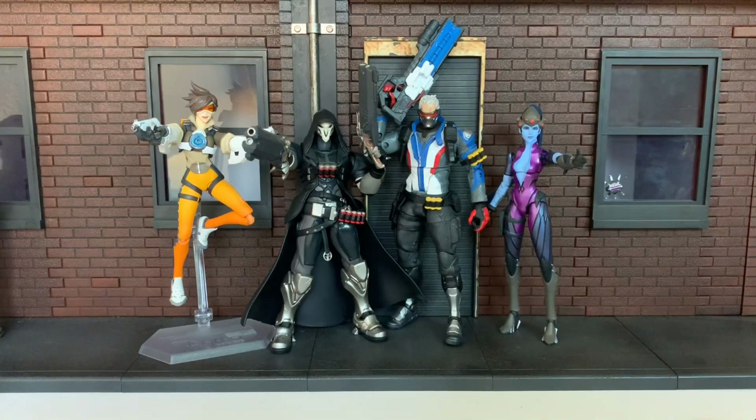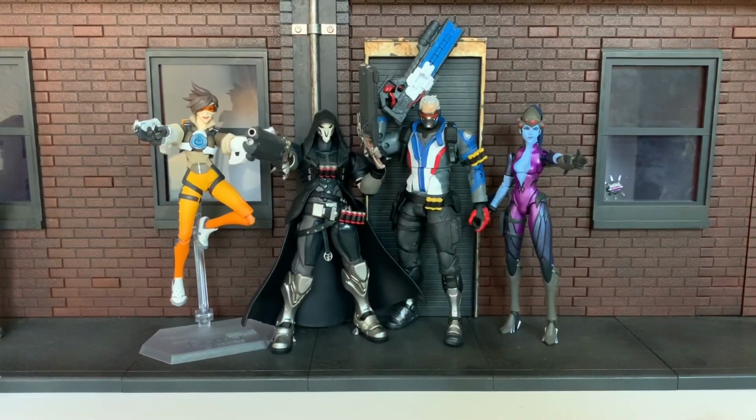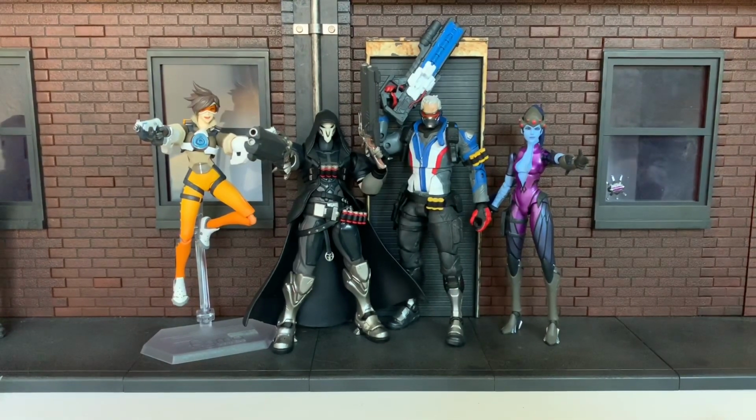Next figure, as I mentioned before, is gonna be D.Va. So we'll get D.Va Figma before we get Hasbro D.Va. The first look at Hasbro D.Va we'll have is in the GameStop 4-pack, which I believe comes out end of August. And that's her Midnight skin, which was just dropped in the most recent anniversary event.